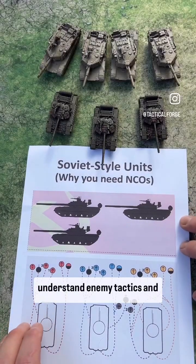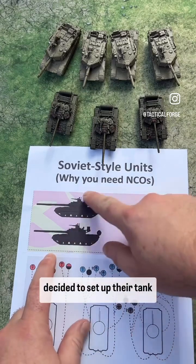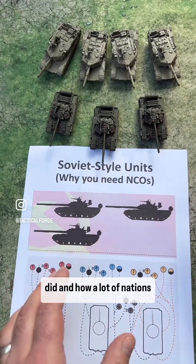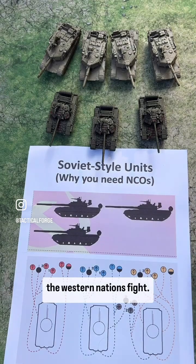When we're trying to understand enemy tactics and doctrine, it can be useful to look at how the Soviet Union decided to set up their tank platoons, because it really reflects a broader cultural understanding of what they did and how a lot of nations today still operate, because it's very different than how the Western nations fight.